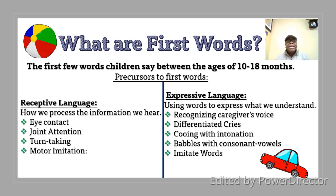There are a few things that we need to look for leading up to the use of our first words. And the first thing for that is receptive language. That is how we process the information that we hear and then respond accordingly. The things that build on our ability to process information is our eye contact. So that's just them being able to look you in your face when you're speaking with them.